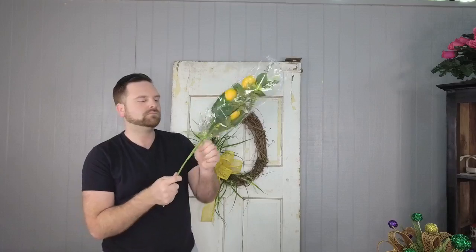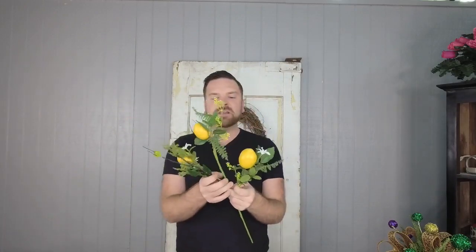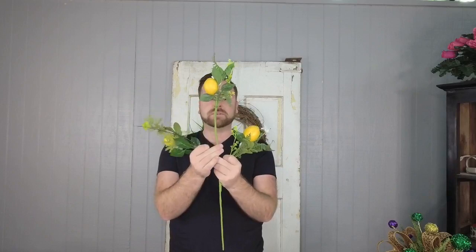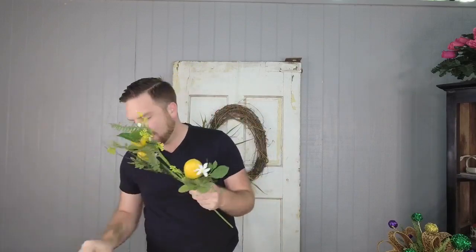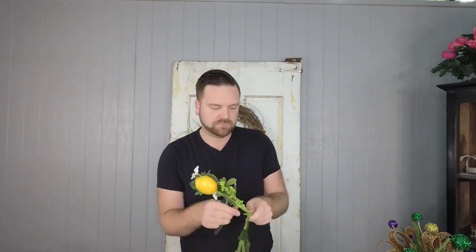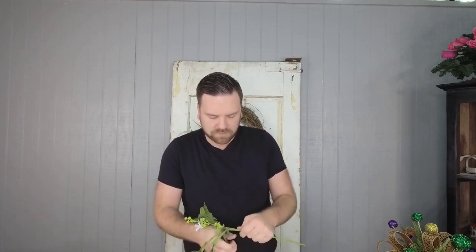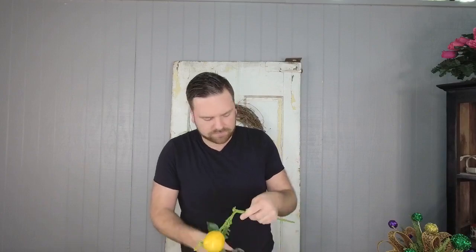So once we have that on there, I'm going to go ahead and grab my lemon sprays. These are so great, guys, because not only do you get lemons in here, hey Ramona, you have different items. You've got twigs, you've got vines. Oh my gosh, look, you can perfectly split it 3 different ways. So we're going to do that. Hi Dee, good morning. So let me cut this apart.